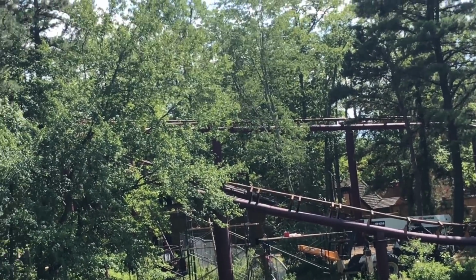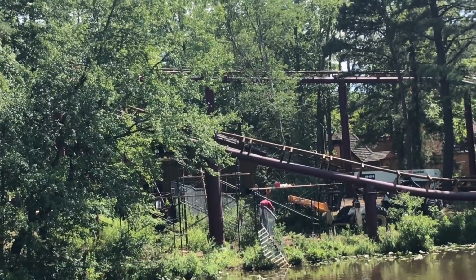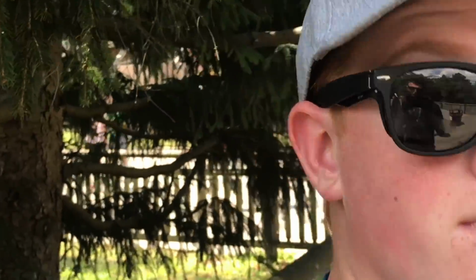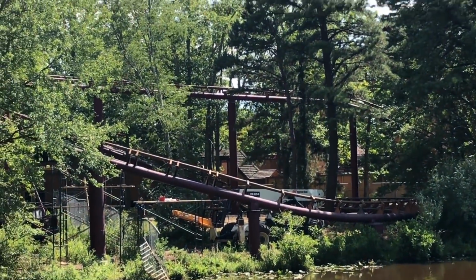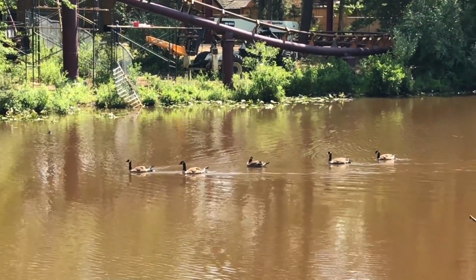You can see the track's a little uneven, and I think they're trying to fix it. Looks like they're working pretty fast too, actually. Considering that Aero is out of business, they're able to, SNS fabricates those tracks. I don't know. SNS has all the blueprints for Aero rides. Oh, that's pretty cool. They bought it during an auction. Anyway, there's a family of geese.